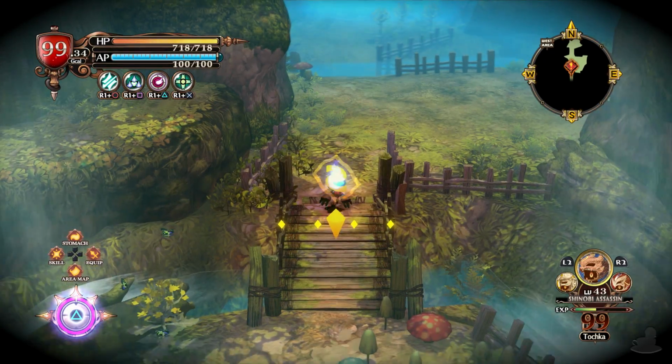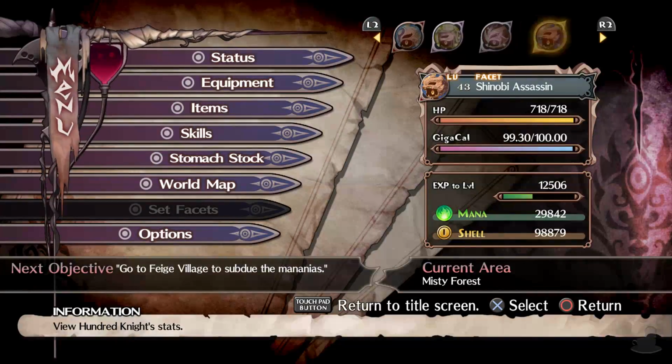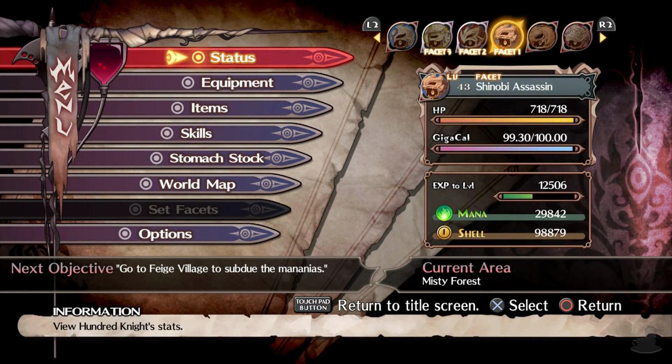Right. So, I think we shall end this part here then, and in the next part, we'll go off and see what we're meant to do. What does it say on the thing? Go to Phage Village? I don't know. To subdue the Mananias. So we'll do that in the next part.